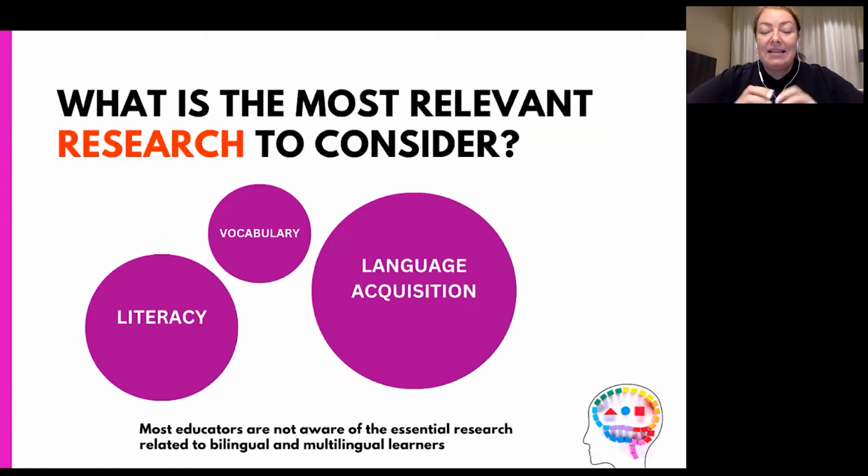So it's very important that we understand the value of this training and knowing your learners, because what happens is that you can tend to point your programming in the wrong direction.